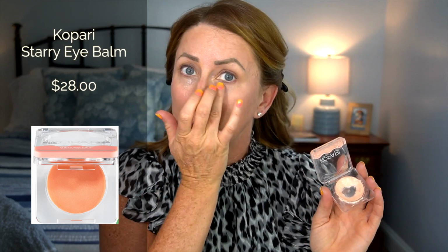I always use my Kopari. It's called Starry Eye Balm or something like that. It has a weird texture to it, but it is amazing under your eyes. Over 40, concealer creases and sets into fine lines. We don't want that. So this makes it so it just looks so nice. Between those two products, my under eyes just feel so much better.